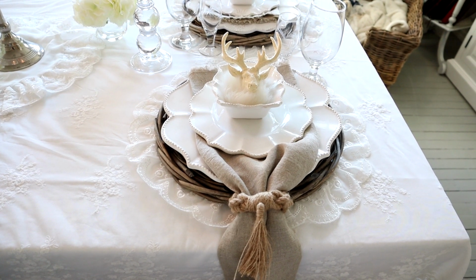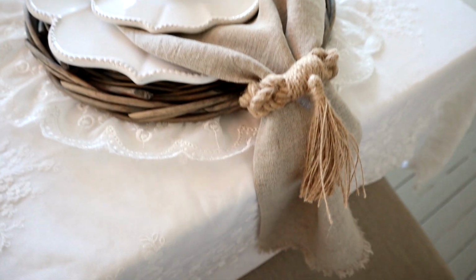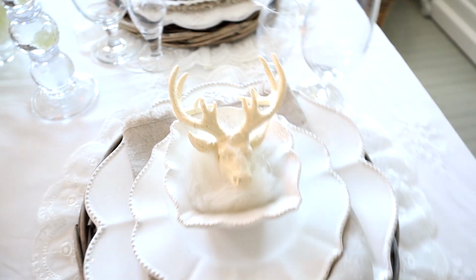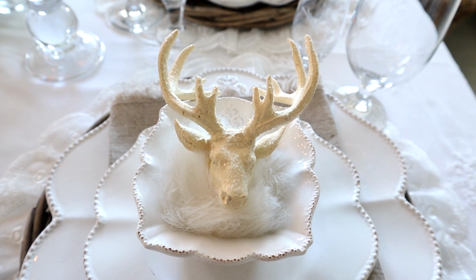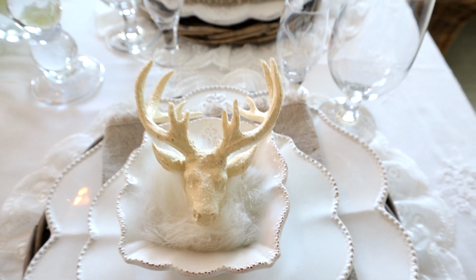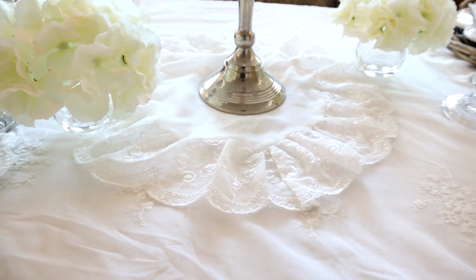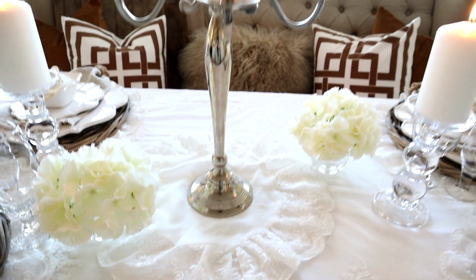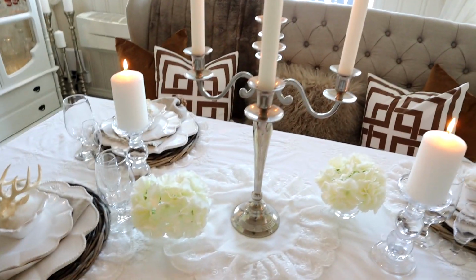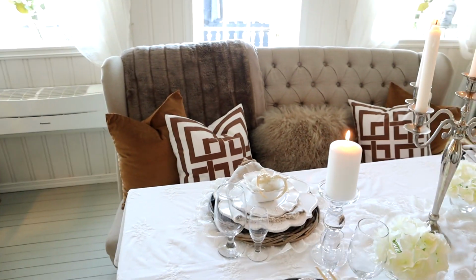white plates and bowls, and I have these linen napkins with these natural looking napkin rings, and inside the bowls a reindeer head. It doesn't come across on camera, but of course it has some glitter on it. And my lovely small bubbly vases that I love. It's Finchel, a Norwegian florist who has designed those. Love them. A chandelier and some candles, and I bought some new pillows for the sofa.